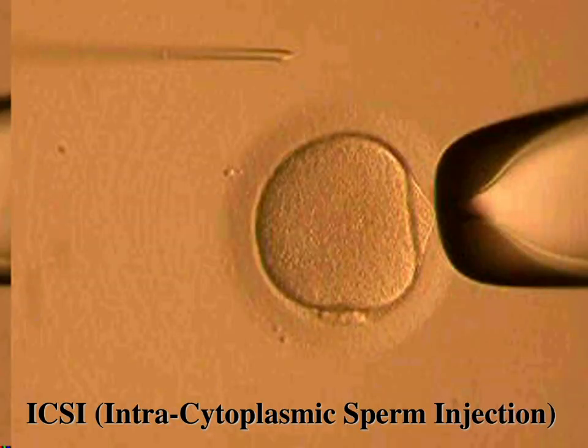On the right, you can see the oocyte being held in place by gentle suction. A single sperm has already been placed into this hollow needle, which is then inserted into the oocyte. The embryologist draws the sperm back along with some fluid and then injects the sperm directly into the egg. This process is repeated with all of the mature eggs that have been retrieved.